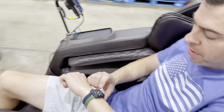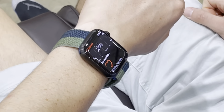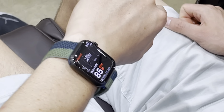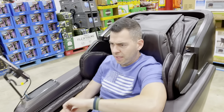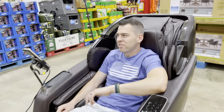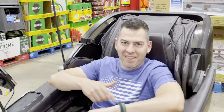What's your heart rate at? I gotta check. It's probably slow. Let's see. Measuring. Why is it at 85 when I'm relaxed? That's my normal heart rate. I'm not normally that high. I'm in shape. Some form of shape. I'm not saying which shape. It's okay. There's nothing wrong with that. Usually when I sit down, it goes down.